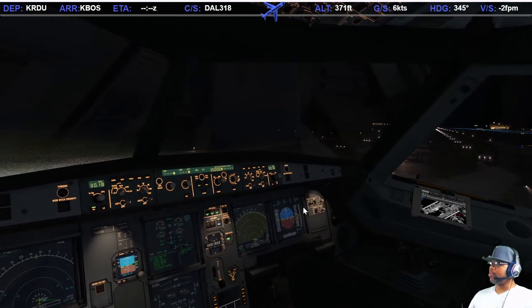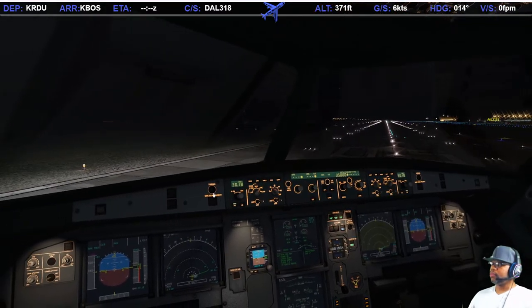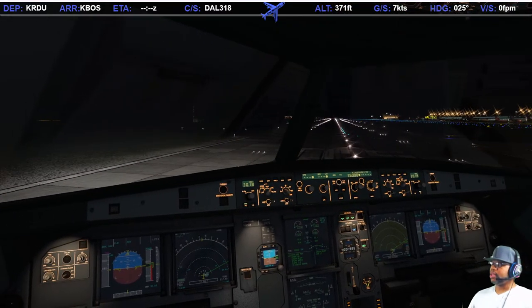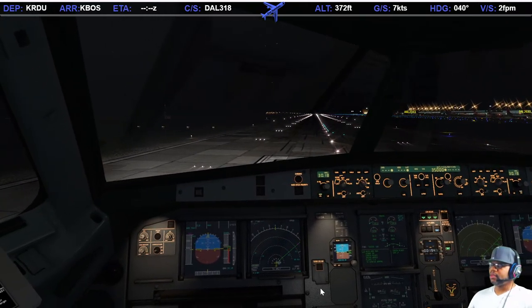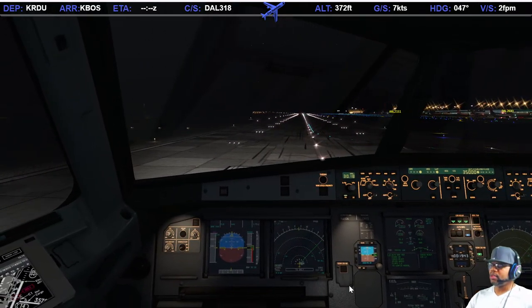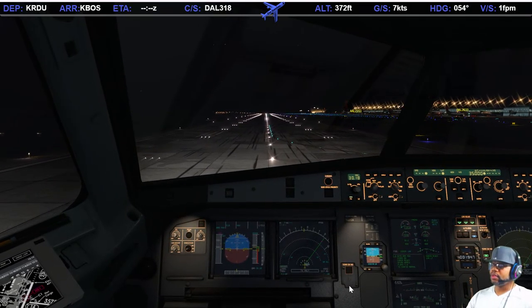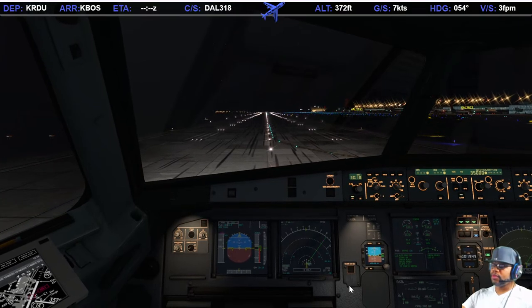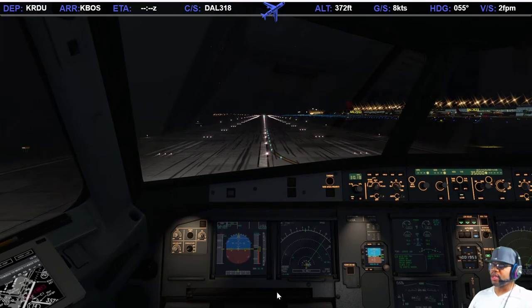See that strobe doing its best work now. Clock is started. Takeoff. Inevitable. All right, nice little lineup, folks. Flexman SRS 46, takeoff power is set.